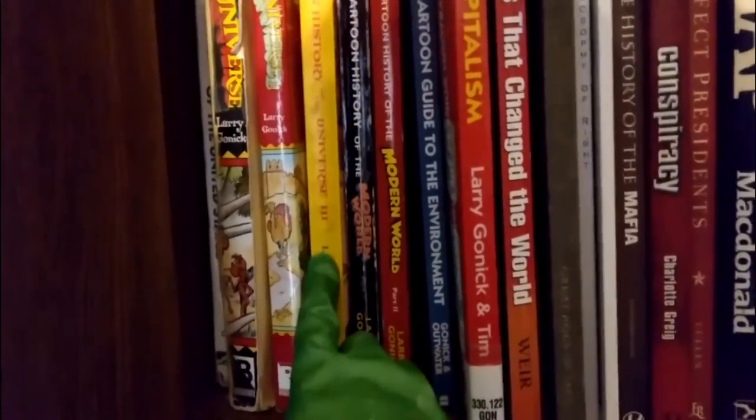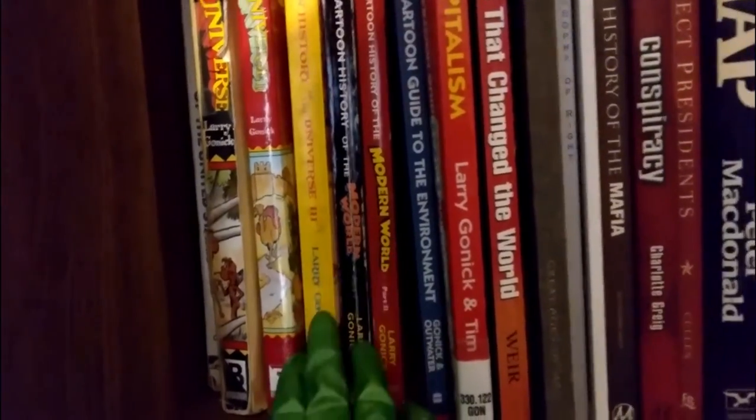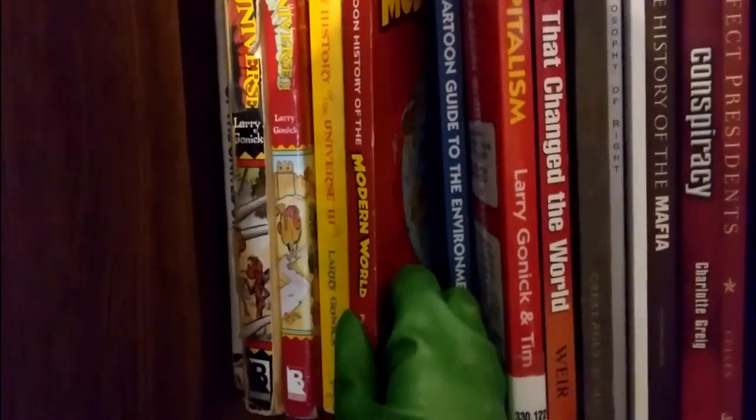Cartoon History of the Universe Part 3 looks the best because I've replaced it. Same thing with Modern World. So that's why they're the least worn down. But I always get a good laugh out of them.